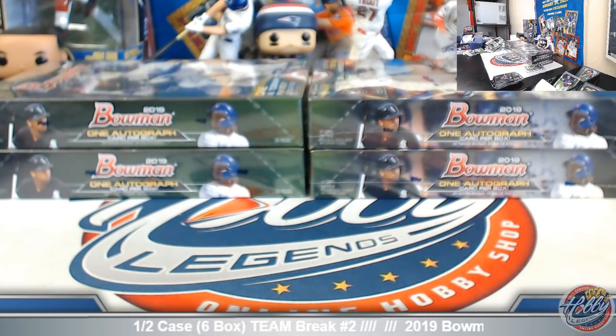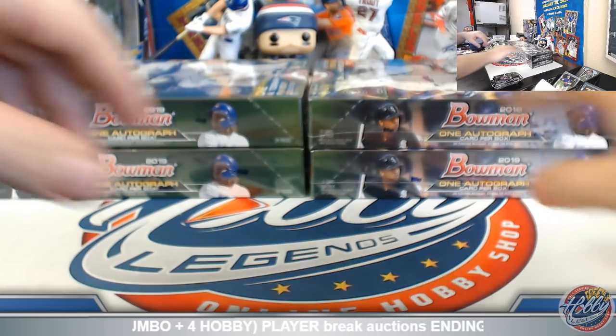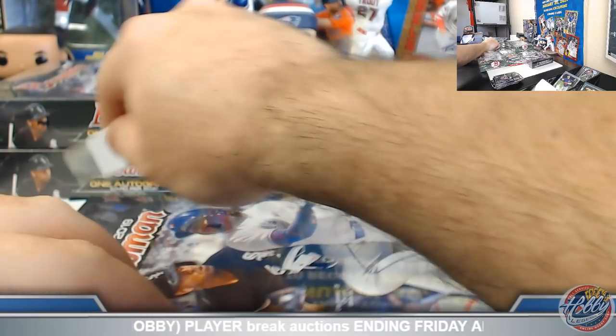Okay, box number three coming up. Nice Ripken buyback redemption in box one. Nice Sully Matias Chrome auto in box number two. Chrome Wander. I'd be happy with that box, even though it wasn't over the top or anything.